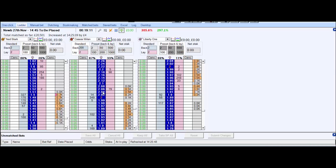Price on this one looks like it would drop. TTH is confirming that. The fave is drifting.